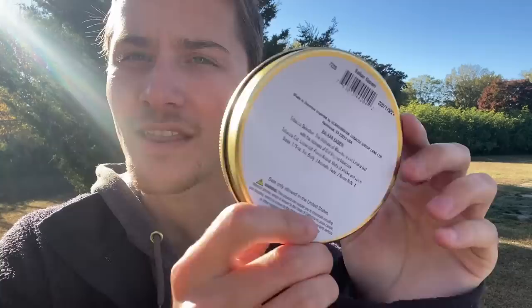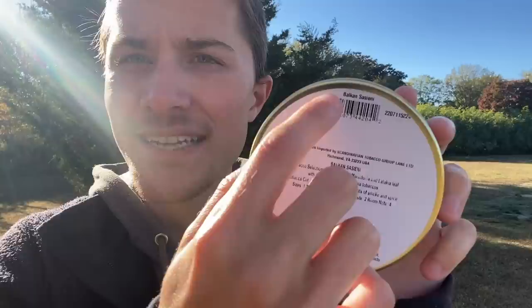So now let's go ahead and go over the back real quick. And we can see the back. There's no really main design on it or anything like that. It really is very much just an informational back of the packaging, that is for sure. We can see the barcode up here, and above the barcode in black, it just says Balkan Sasieni right there.